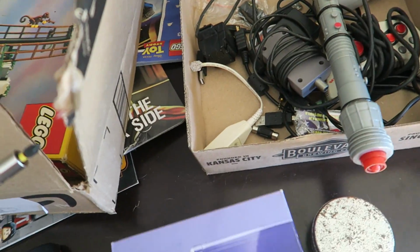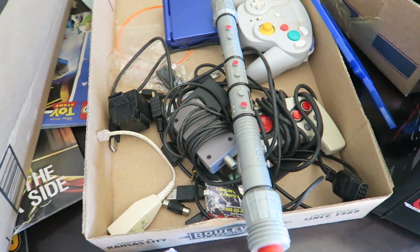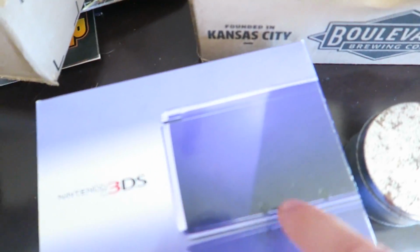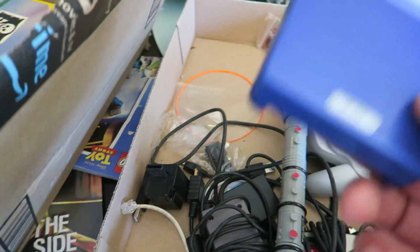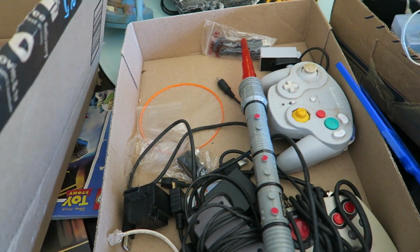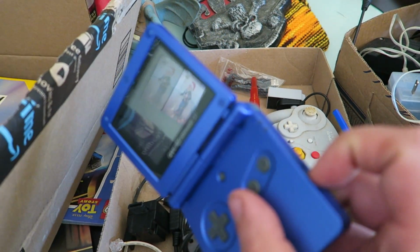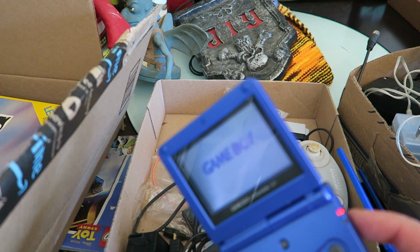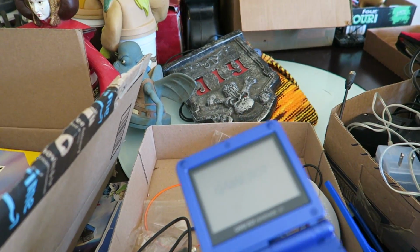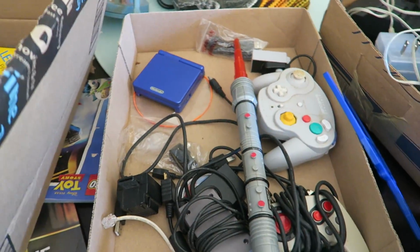I could just use this box to sell it, because boxed consoles obviously do go up a little bit in value. But what was in here was actually, the manuals are in there, and then this was just shoved in. But it does work. Battery's dead, but you can see it turns on for a second. So all I got to do, oh look, there it actually powered on. Yeah, so SPs are actually pretty decent little resale, so I was happy with that.